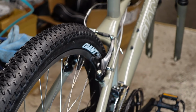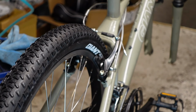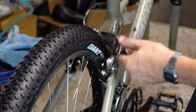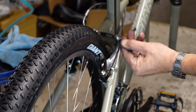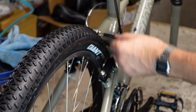So now that I have new pads, the brake's too tight. I like to use a T-handled Allen for this. Find it to be the easiest. You can see where it was originally clamped. Somebody had gone through and tightened this one once before, so we'll go back to that original spot.